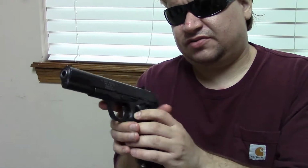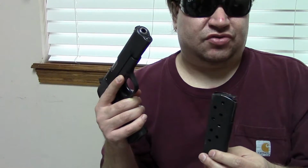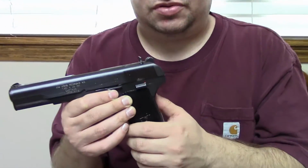Now the magazine release is much larger than on other Tokarevs, and it's dished in, so it's a little easier to grasp and press. The biggest change, though, was the magazine. Whereas the other Tokarevs used 8-round mags, the M57 used an extended 9-round mag. So you have one more shot. That also gives you a longer grip, which many Americans find ergonomic. Now this one is of course an import. I haven't seen a non-import M57. There's probably one or two out there, but they're very uncommon.